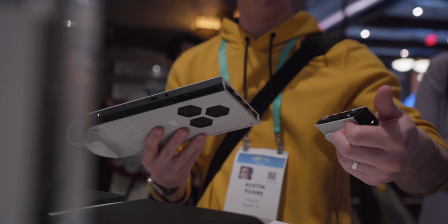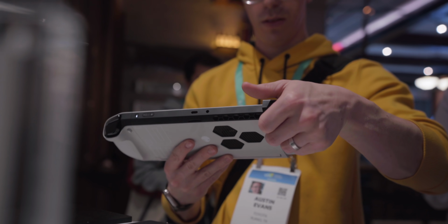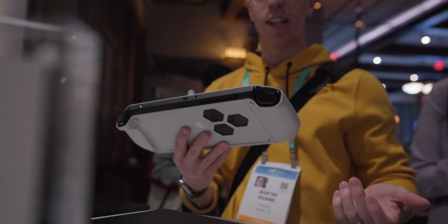It does have removable controllers, although to be fair, even though they're magnetic, they don't actually work wirelessly. But there's still a lot of very cool stuff here. And while, yes, they call it a concept, I kind of feel like this is a real thing. I mean, the fit and finish was absolutely spot on, and it really does feel like a product that they could ship anytime now.